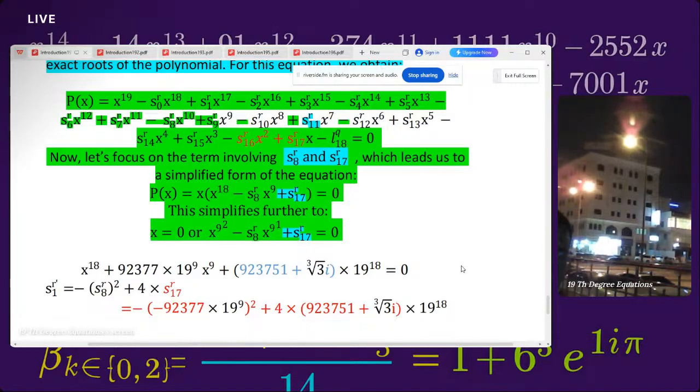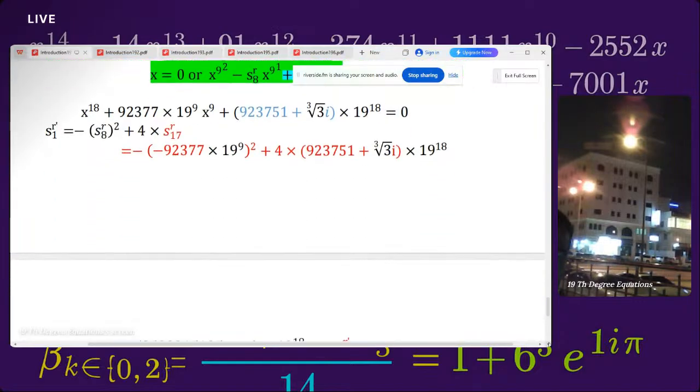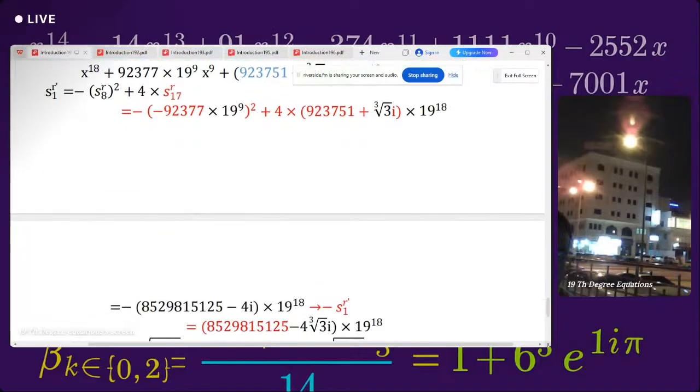The x^18, 8r x^9 plus s17r equals 0. That simplifies even further, because if you look closely, it's essentially a quadratic equation, but in terms of x^9. You substitute the calculated values for AR, which is 923,77199, and S17R, which is 923,751 plus 1918. Yes, there's a complex number in there. And then you can just solve for x^9 using the standard quadratic formula, just like solving ax^2 plus bx plus c equals 0. So if I'm following this, the whole recursive symbolic breakdown takes a 19th degree polynomial and boils it down to one root being 0 and the rest coming from solving what's basically a quadratic. In terms of x^9, yes.